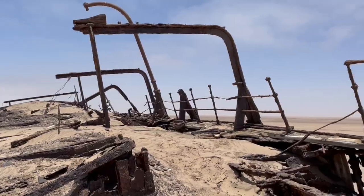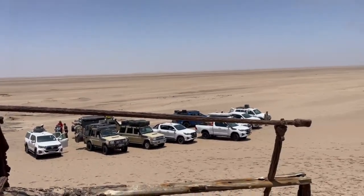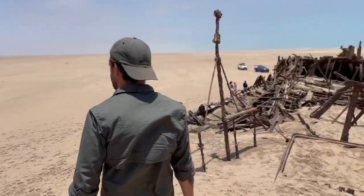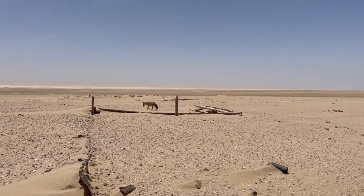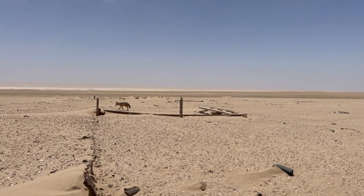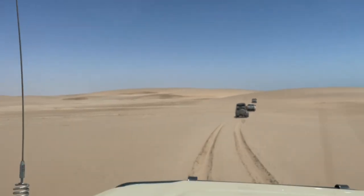So we've stopped for lunch at a shipwreck. The ship's name is the Eduard Bohlen, and it hit a sandbank here near Walvis Bay back in 1909. So yeah, it's massive. The Eduard Bohlen was a German cargo ship that ran aground while it was on its way to Table Bay from Swakopmund. The wreck currently lies in the sand 400 meters, about 1,300 feet, from the shoreline.